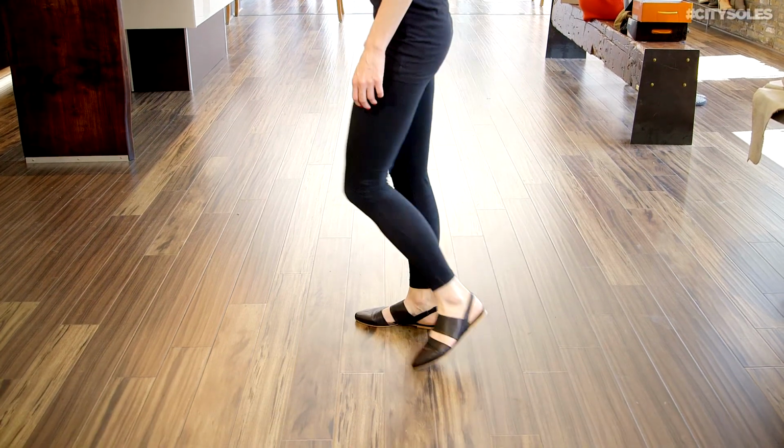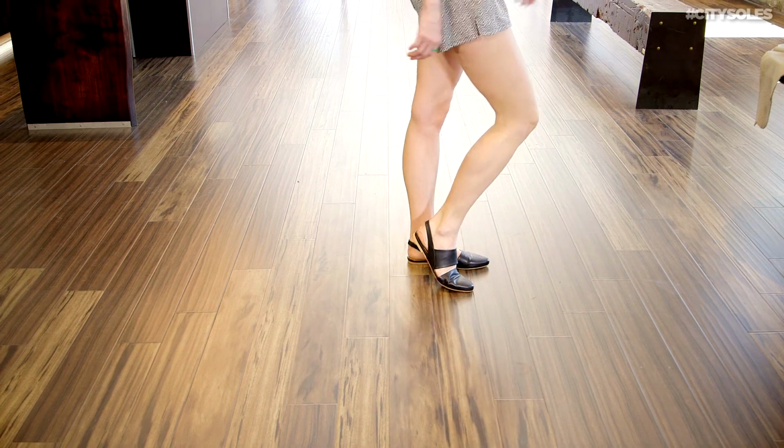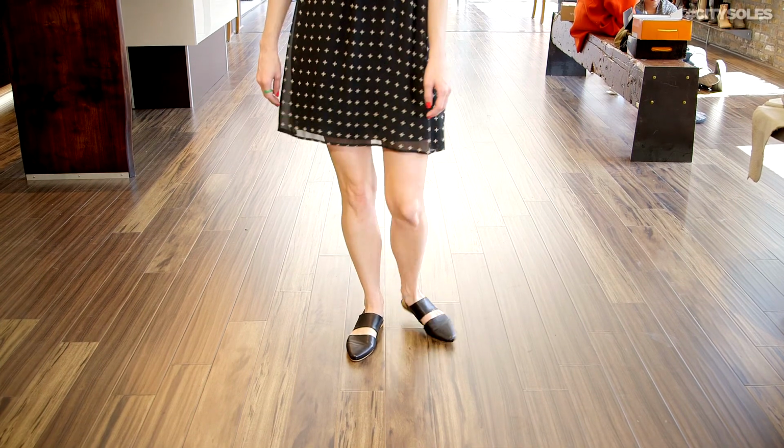This is a great everything shoe. I'd say a three-season shoe, spring, summer, fall, and you can literally wear this with everything in your wardrobe. It's a great little black everything shoe.